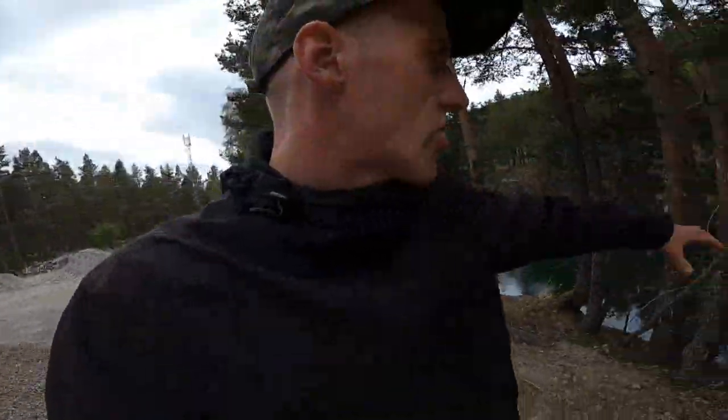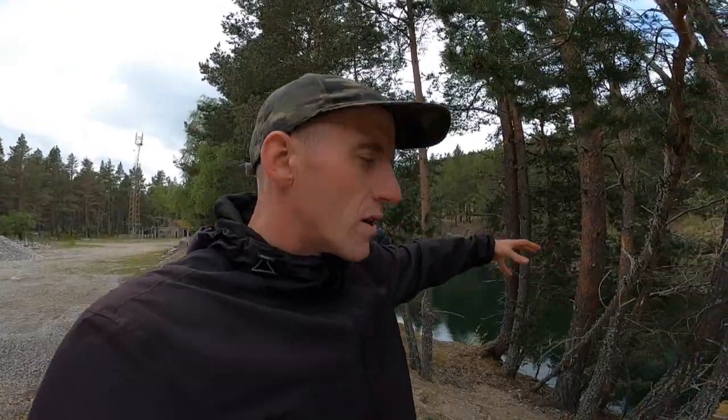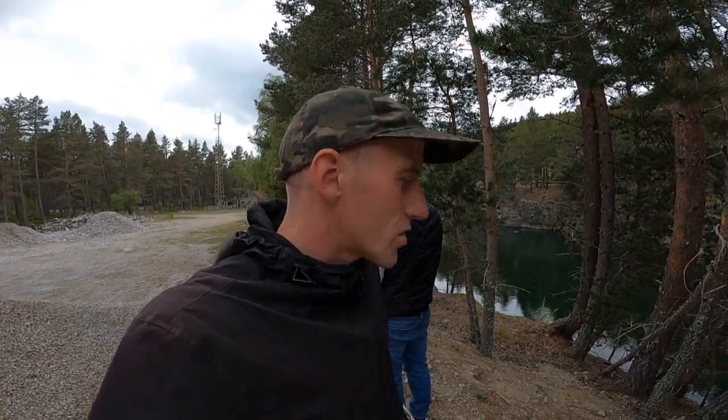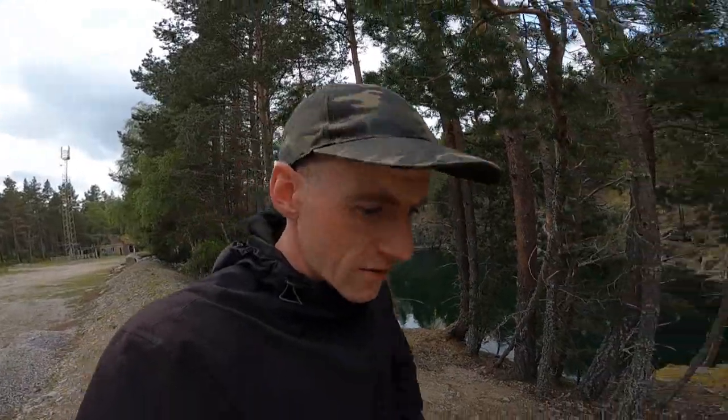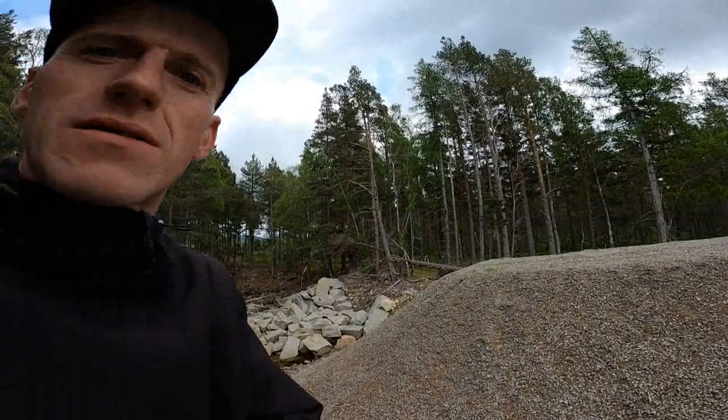Yeah, folks, there's fish in the water of this quarry, and we were just saying, how do the fish get in there originally? Because they're obviously not near any rivers or the sea or anything like that, but here they are, there's fish in there literally, because we just witnessed one. So yeah, that's a crazy question there for any scientists or people that know about that sort of thing. There's fish literally in there, and how did they get in there?